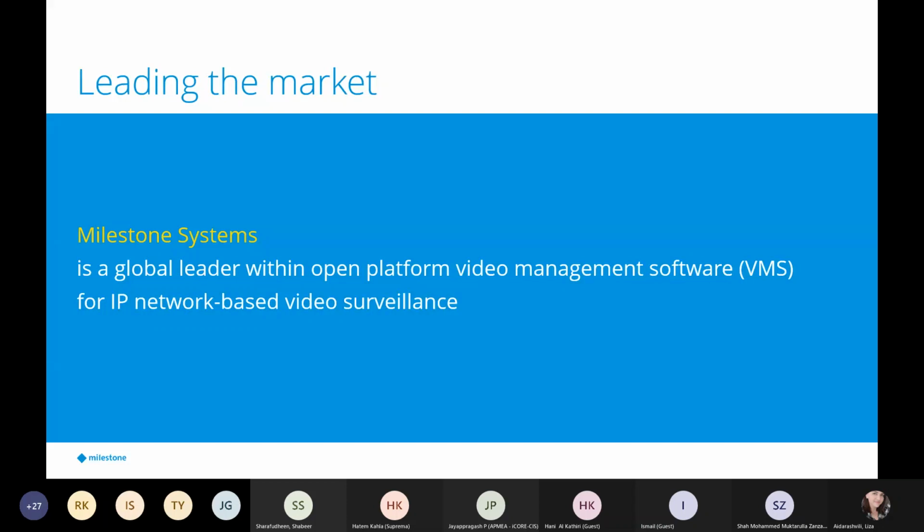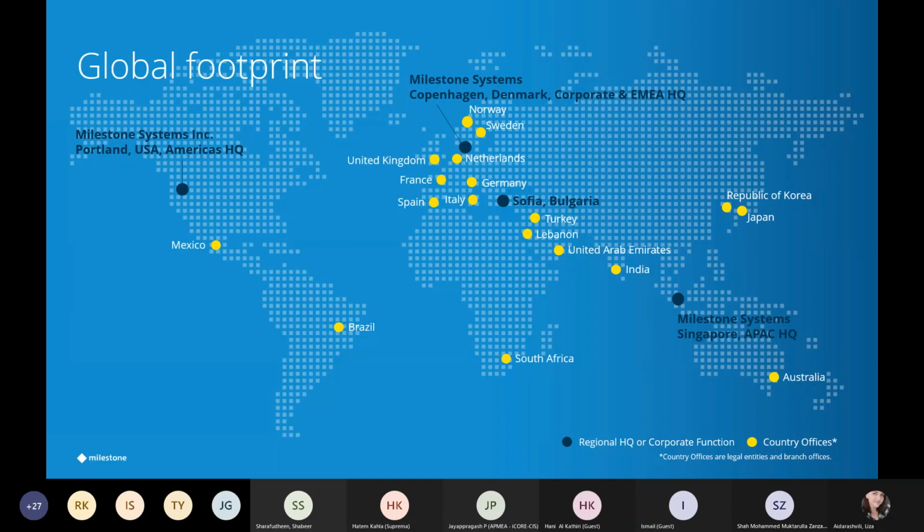So Milestone is a global leader with an open platform video management software for IP network-based video surveillance, which means we support all IP network cameras, and even if they are analog cameras, they can be connected to an encoder and connected to Milestone. Milestone exists in several countries, which allows us to provide 24/7 support to our premium and elite partners and end users.